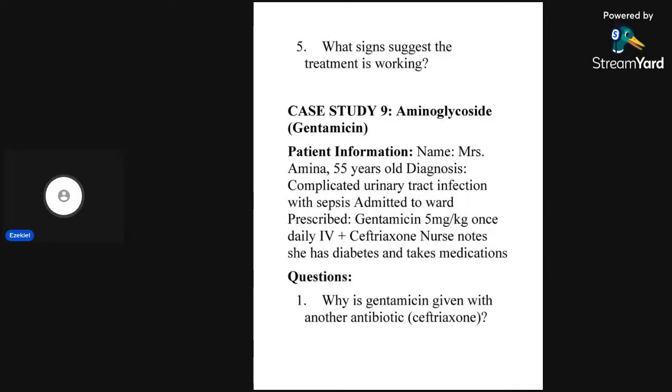The last case study, aminoglycosides. Examples are the gentamicins. Mrs. Amina, 55 years old, diagnosis complicated urinary tract infection with sepsis. Admitted to ward, gentamicin 5 milligram per kg. Remember, you don't give gentamicin alone. Now the doctor is adding ceftriaxone. Okay.